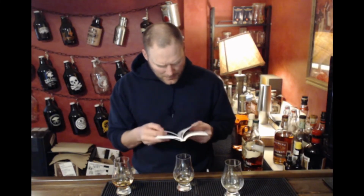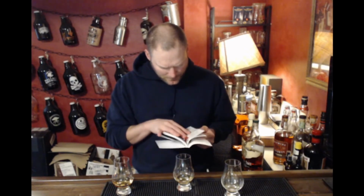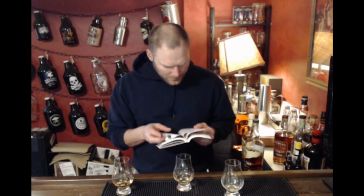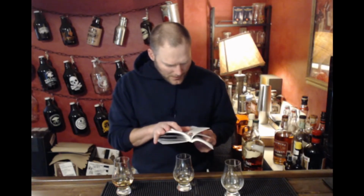Let's see what that... Elmer T. Lee is Buffalo Trace number 2, and Hancock is Buffalo Trace number 2. So I don't know with that book if it means that mash bill number 2 is different than Buffalo Trace mash bill number 2, but yeah.